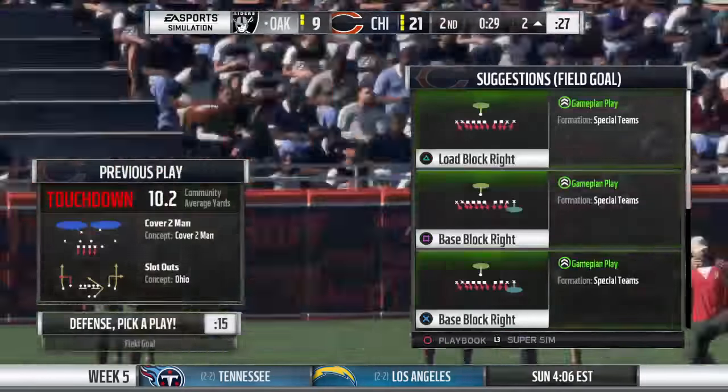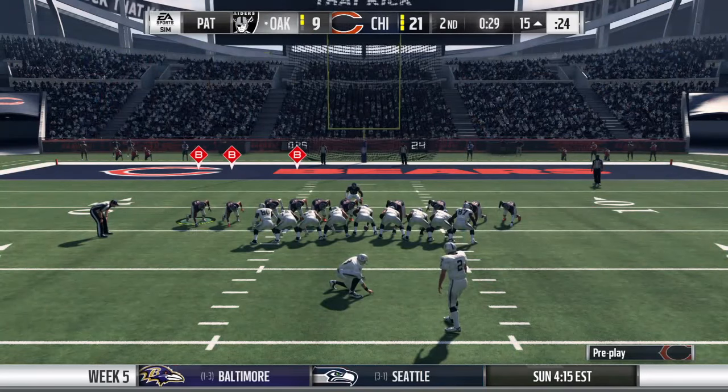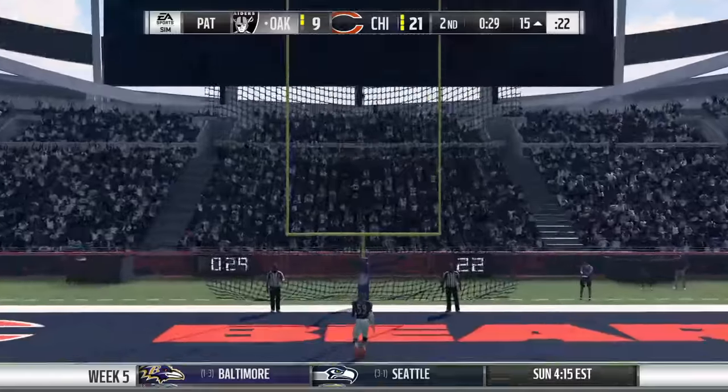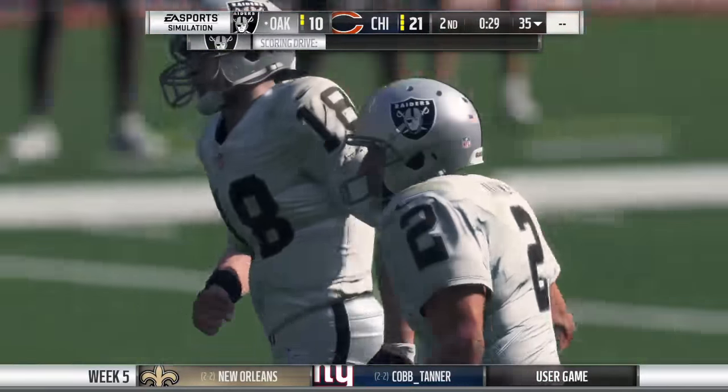Well, that touchdown certainly helps, but they've got to go ahead and convert, get to the half, and figure out how to keep chopping down this lead in the second, don't they? Yeah, they still need to regroup, and they still need to end the second quarter strong. A little bit of time left.